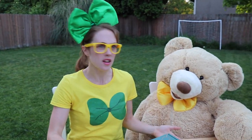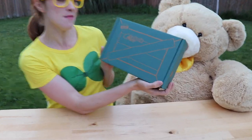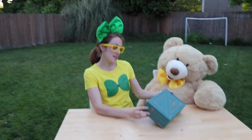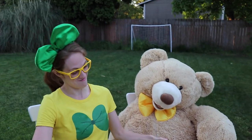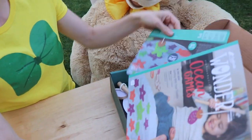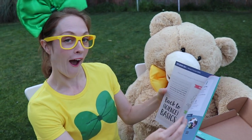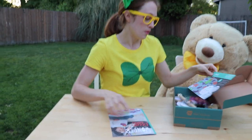Explore shapes, colors, animals, sea creatures with this awesome box from KiwiCo. Oh boy, so this is Ocean Games for ages 2 years old and up. Let's see what's inside. Ooh, check it out. So this fun box comes with directions and pictures. Ooh, all the ideas for how to play this fun game.